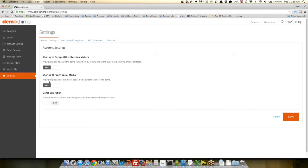You can also turn off sharing. If you don't want to give them the option to share it, you can do that too. That does sort of preclude the big benefit of discovering all the people in the buying panel. But those are some options right there. We're also adding other security, kind of confidentiality options in the future, but that's kind of how that works. I hope that answers your question.